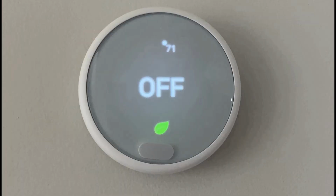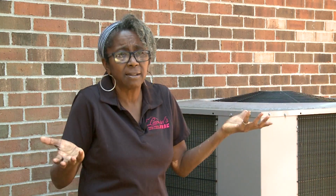People have a habit of saying, well, you know what? I don't need a programmable. I will just turn it off when I go to work, and I will turn it on when I come home. Don't do that, because when you turn it off, in the summertime everything in the house starts to warm up. And in the wintertime, everything in the house starts to cool off.